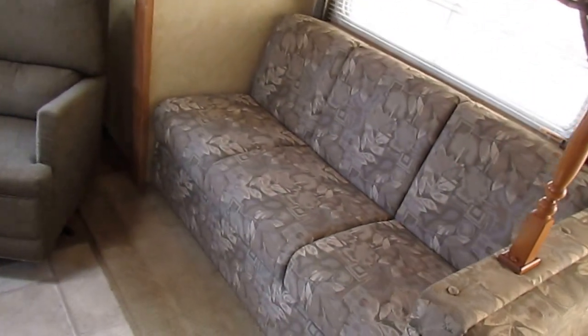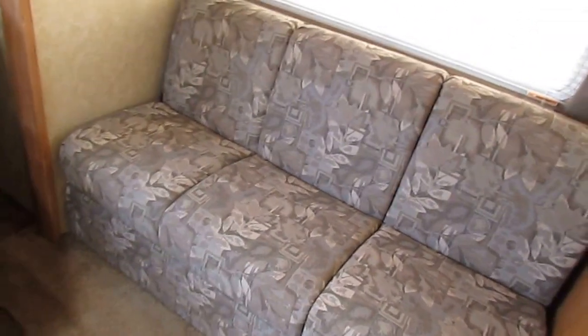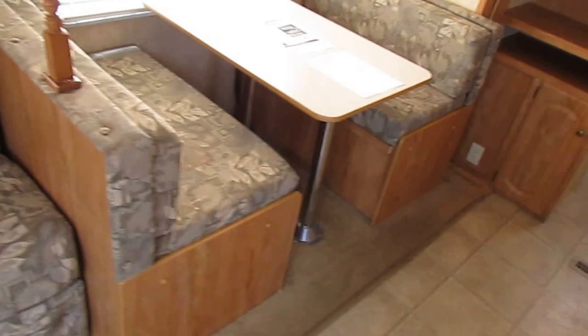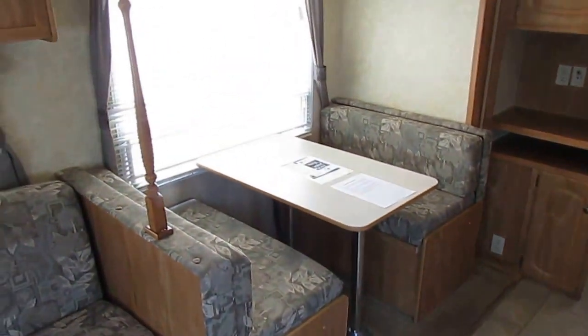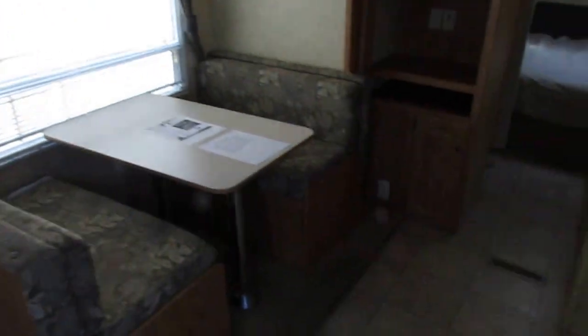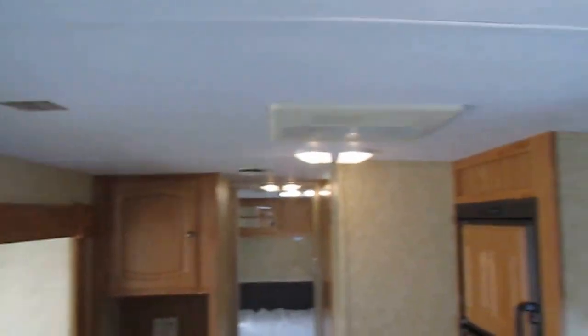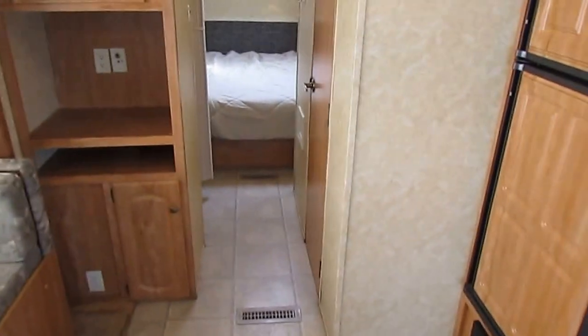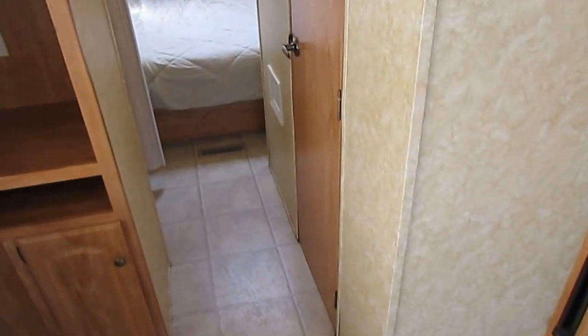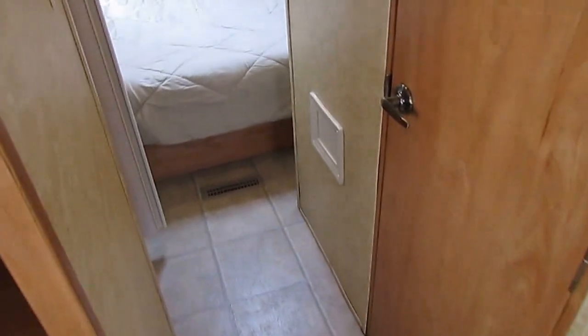You've got a table booth that makes a bed and a sofa that makes a bed, so you can sleep up to 6 people in here. Of course, you've got blinds in all the windows, plenty of cabinets. You know, you can look. I don't see any signs of leaks or leak damage anywhere. And of course, we check that when we go through our checkout list. And if we find any, we fix them.